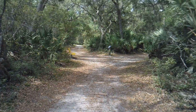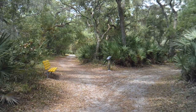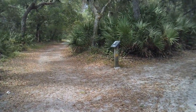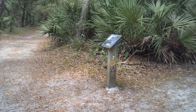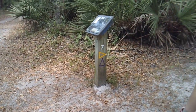Oh, we're coming up to a juncture. We have to figure out which way to go, which path to take. I know which one. Look at the post. You see the yellow arrow pointing to the right? Let me get closer and I'll be able to see it. That's the way we go, Miss Julia, to the right, following the yellow arrow, because we're on the yellow path. All right, let's go.